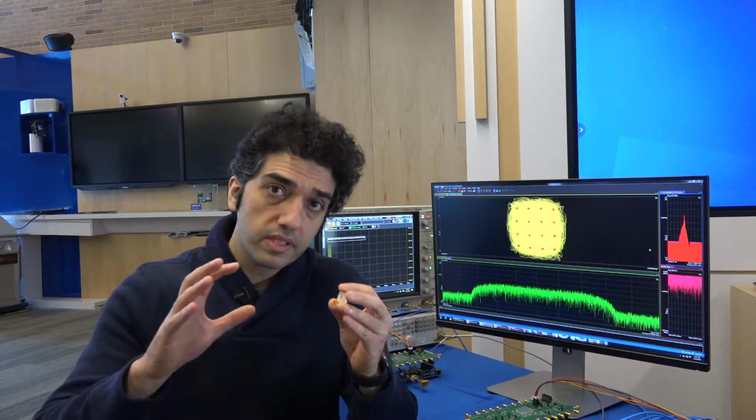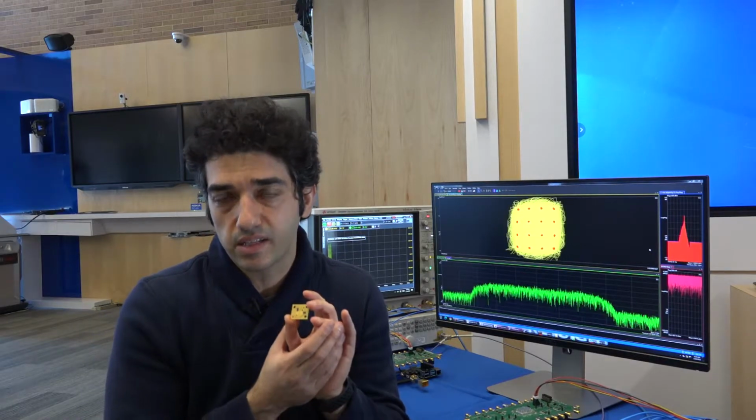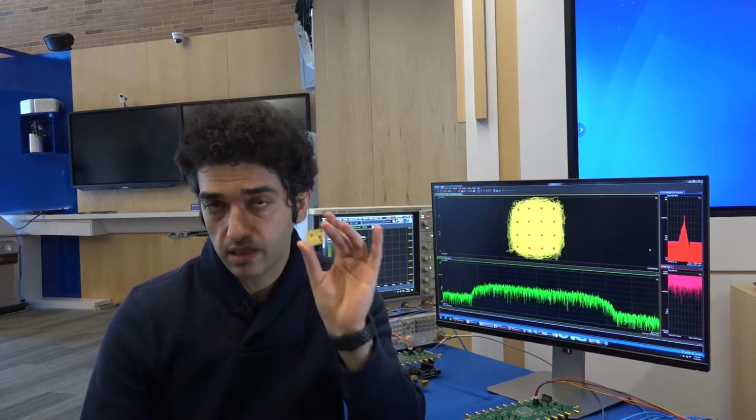And all of the millimeter wave and near terahertz signals are encapsulated within the glass substrate, which means it makes it quite easy to drop into a product because you don't have to worry about how you affect the performance of the millimeter wave near terahertz signals because none of it leaves this glass module.